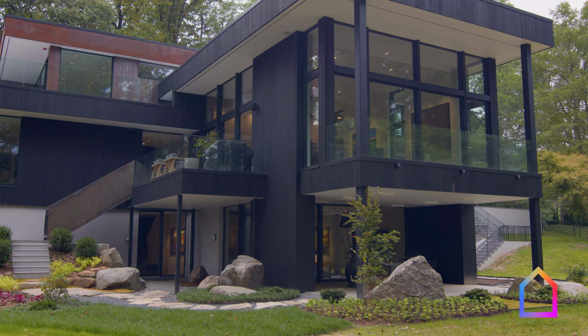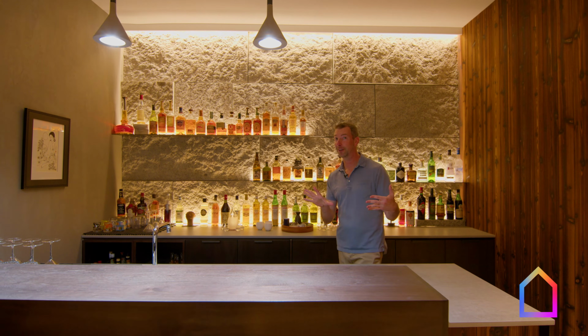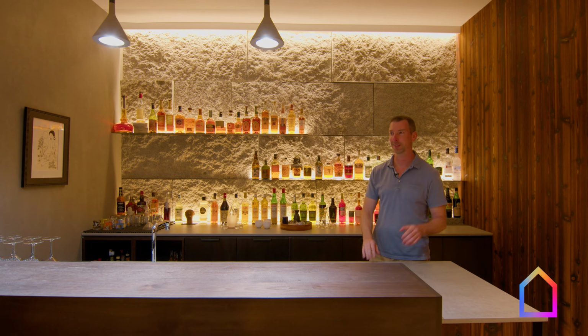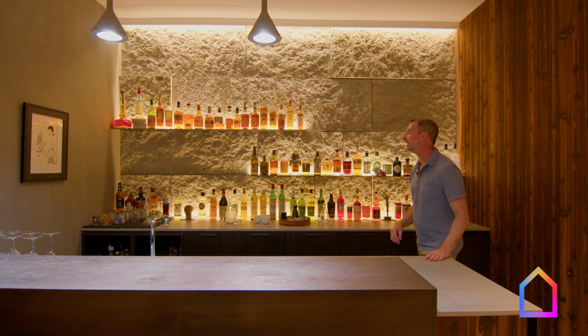So finally, this is probably my favorite room in the whole house. It's a little speakeasy. We call it the club room. I'm not going to tell you where it is in the house because it has a secret entrance that only members know how to get in.